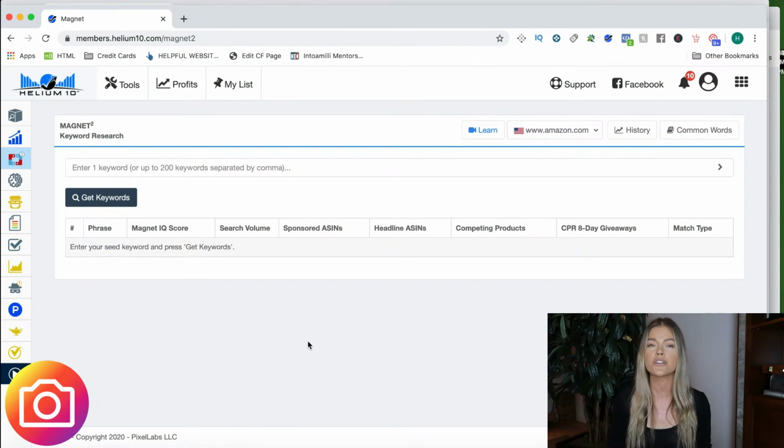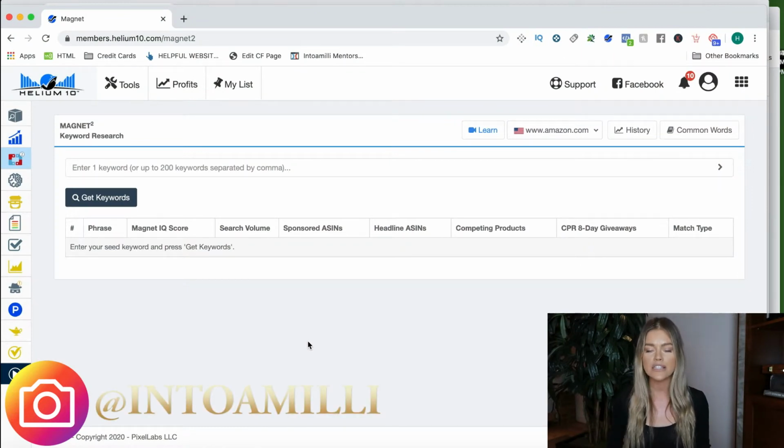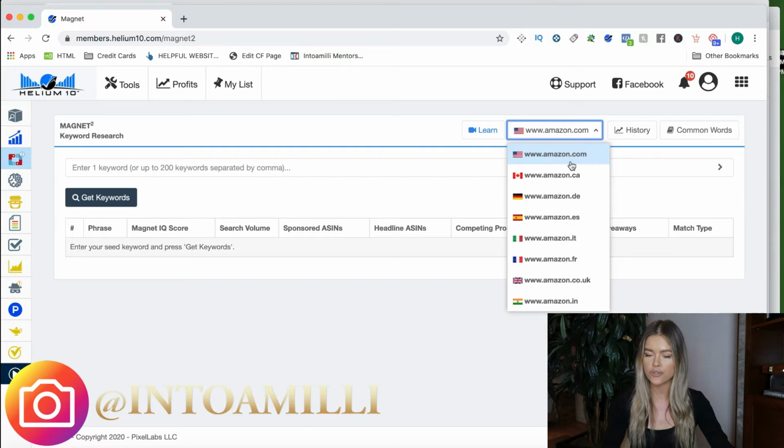So basically, the way I like to do research here is I like to type in a word, depending on what category, just anything that comes to my head. Maybe it's teaching supplies, school supplies, sports and outdoors, just general keywords, and then sort through the other keywords that Magnet pulls up for me to see what kind of products I can find that just sound really interesting, right? But the cool thing about here is this little tab, and that allows you to search into international markets.